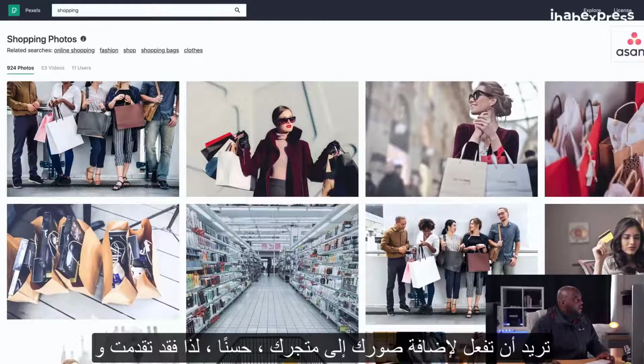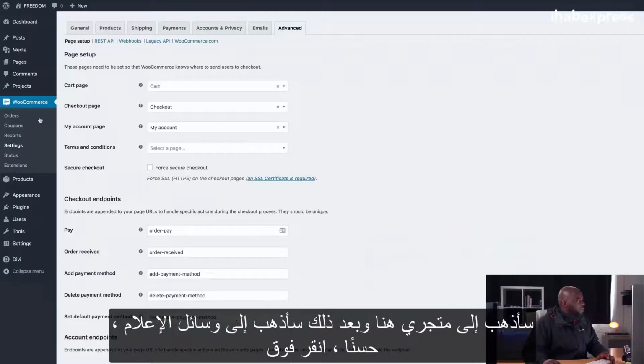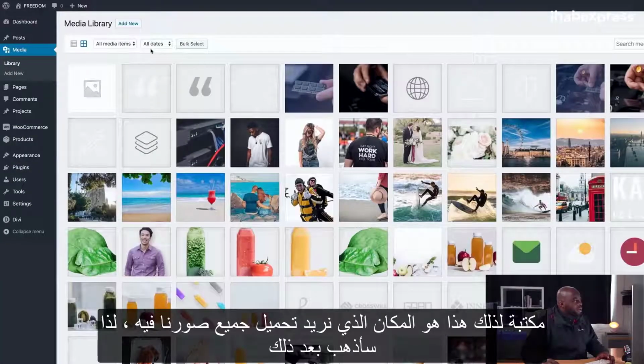All right, so I've gone ahead and downloaded all these images. So the next thing I'm going to do now is I'm just going to come to my shop here, and then I'm going to go to media. Okay, click on library. So this is where we want to upload all our images.